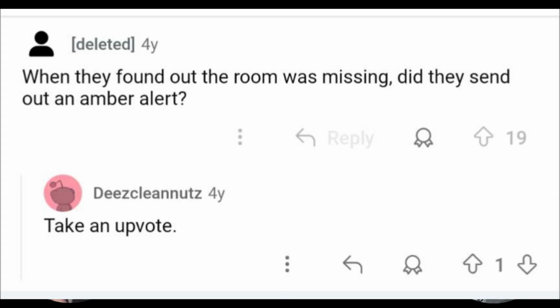Deleted says, the people over at Jurassic Park had nothing to say about this. Deleted says, when they found out the room was missing, did they send out an Amber Alert? Get it? That's great. Senator asks, has anyone looked in the British Museum's basement? Probably not. Decabit says, amber is the color of your energy. The thief knew this. That's crazy. Doll beers says, it's in the van along with our gold. What? Precious hamburgers? What?